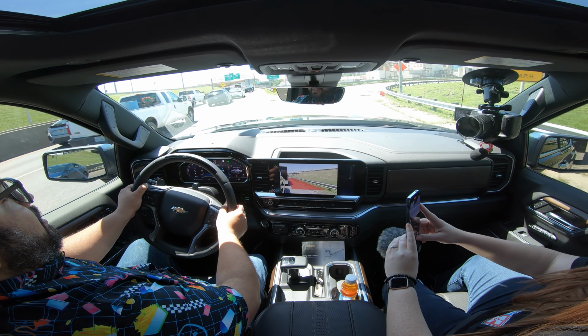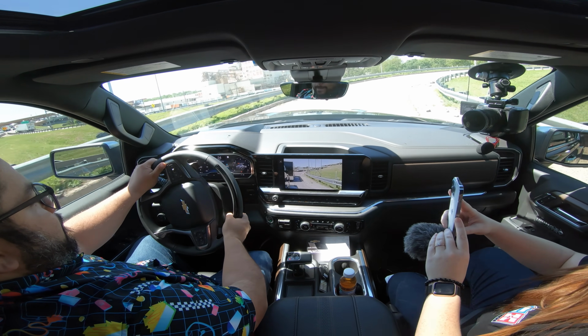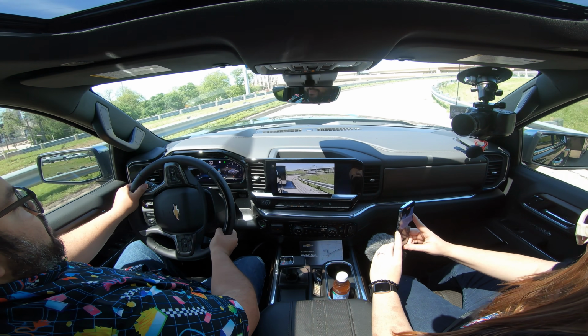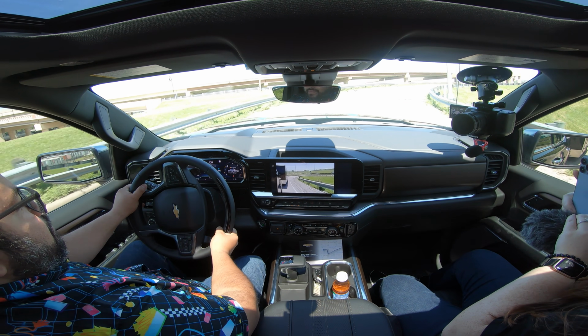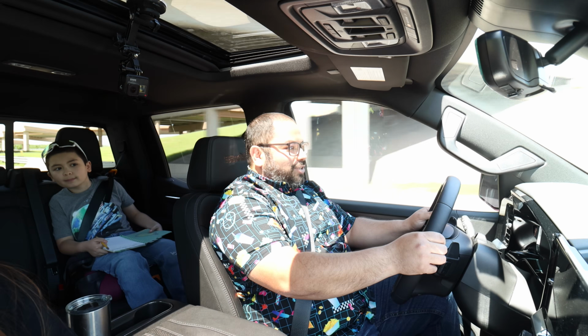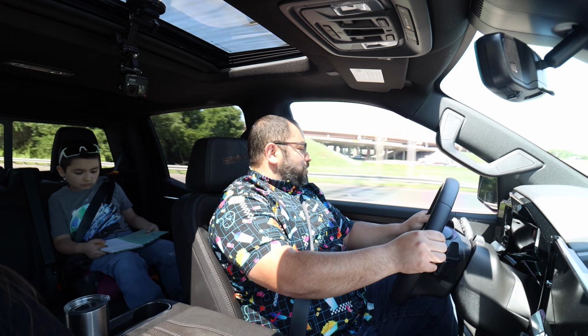Then the next big test was a big on-ramp with a big curve as well. But with the camera system, it was a breeze to make sure that I carefully drove it and had no issues with the dimensions of the trailer. So we did slow stop and go traffic, which was super impressive. Super Cruise was definitely super impressive.